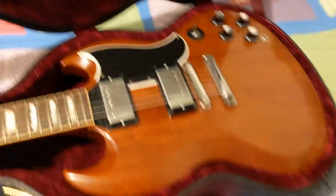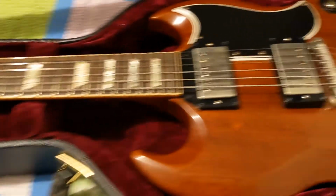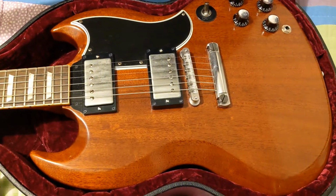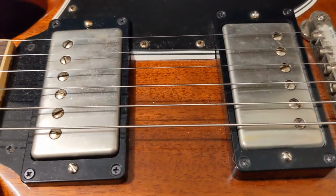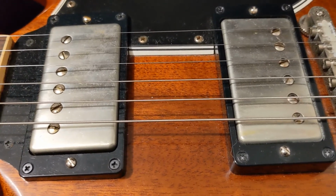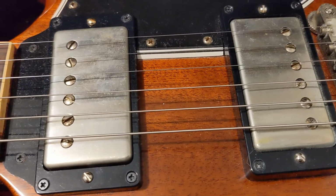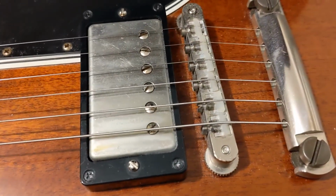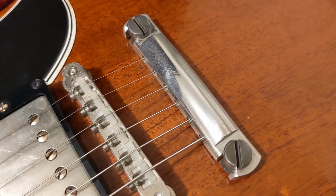Okay, so there she is in the case. Let's get some close-ups here. So like we said, we got an all-mahogany body, a lot of different things going on here. There's those custom buckers, Alnico 3s. Gibson put in those low output pickups that just sound incredible. When we give it a test run here, you'll hear that. Got the stop bar going on here.